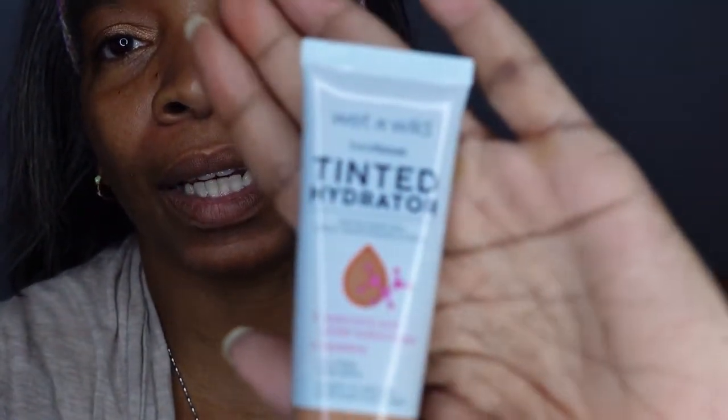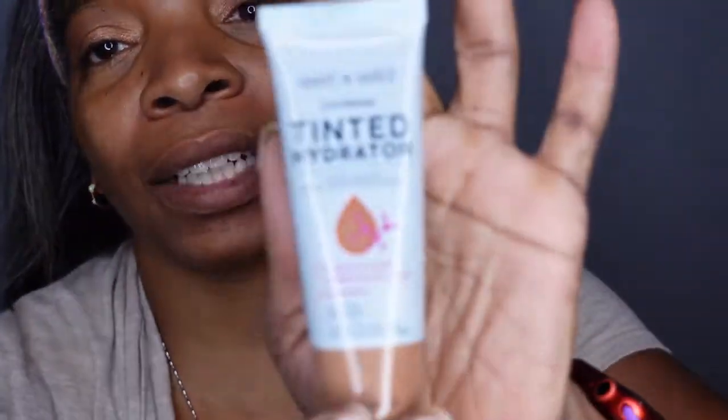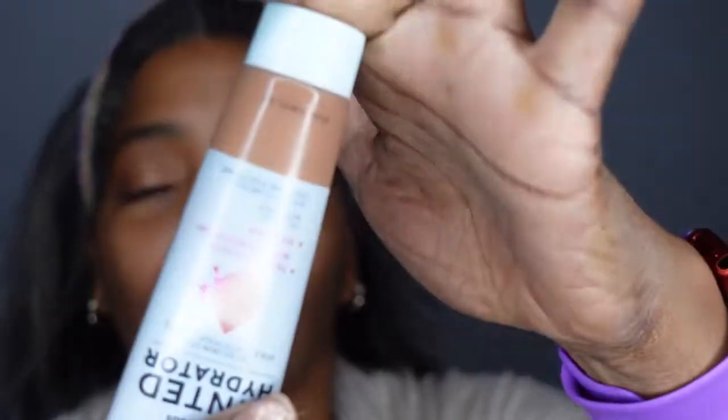Up close and personal, we are going to be using the tinted moisturizer. They call it the tinted hydrator, and this is by Wet n Wild. I'm going to put you up just a little bit. Okay, so let's go ahead and put this on. I am going to dot it all over my face. It does have a safety seal on it.